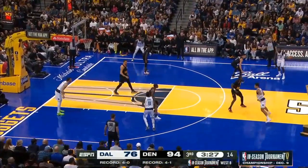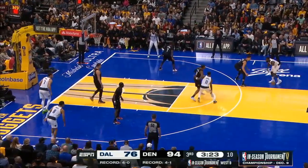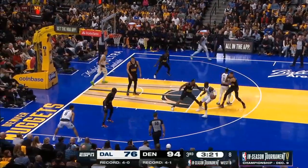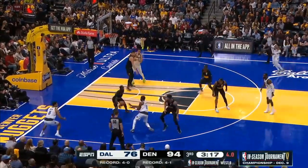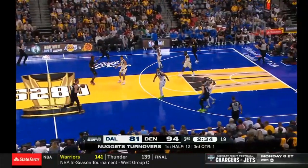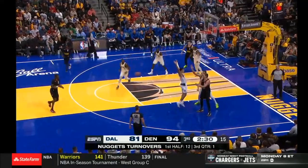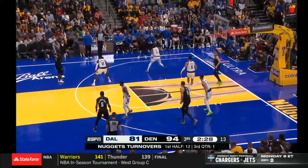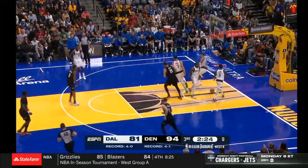You got 94 points, 25 assists, and there's still this time remaining in the third quarter. Hardaway with four to shoot. Irving kicks it out. Green another corner three. Tell you what, Green. Denver does a little bit what Golden State did in their run. They will let you back in if you just hang in there. Jokic flips it up and in.